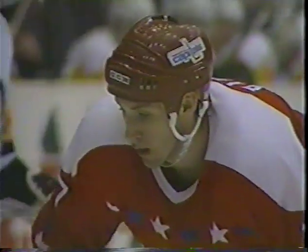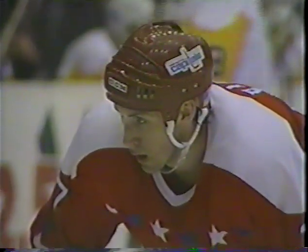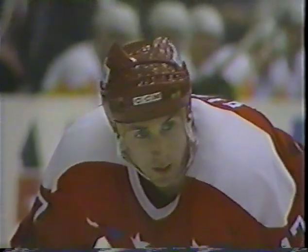You gotta love it for Randy Gillen. He hasn't been out there much tonight. Killing penalties is about it. He's jumped on as the extra attacker and found a loose puck and put it past Mike Liut.